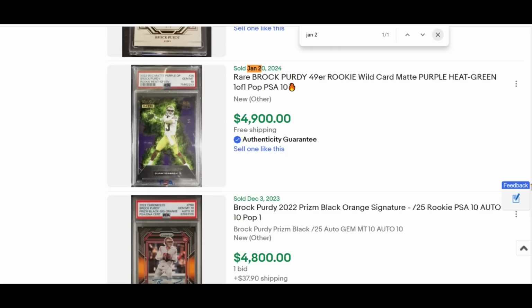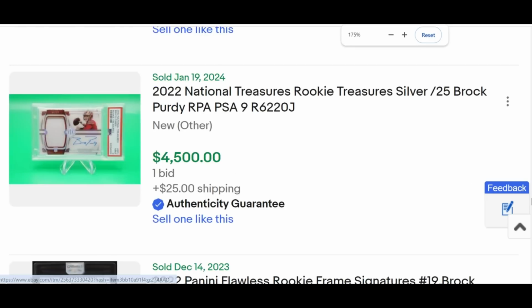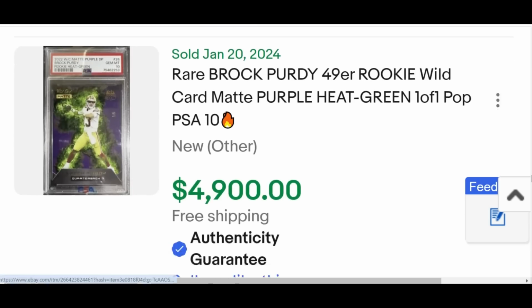In fact, there were no massive Brock Purdy transactions. This is the biggest one from game day weekend here. It's not even a licensed card. It's a Wildcard matte, pretty cool looking card. Purple Heat, green, 1 of 1, and a PSA 10 slab. This is from Wildcard, $4,900 and a buy it now.